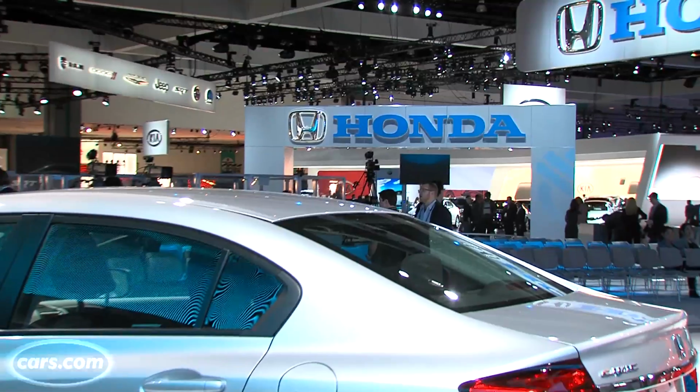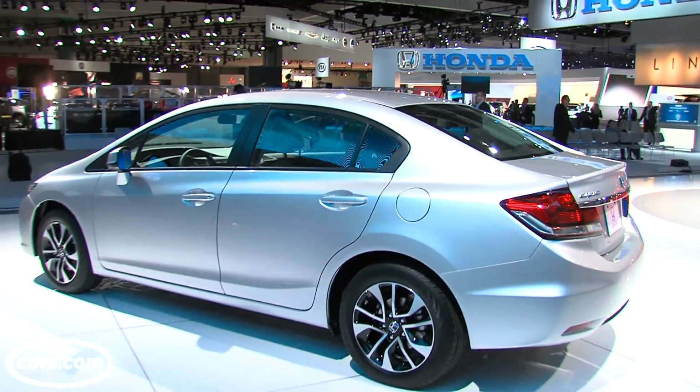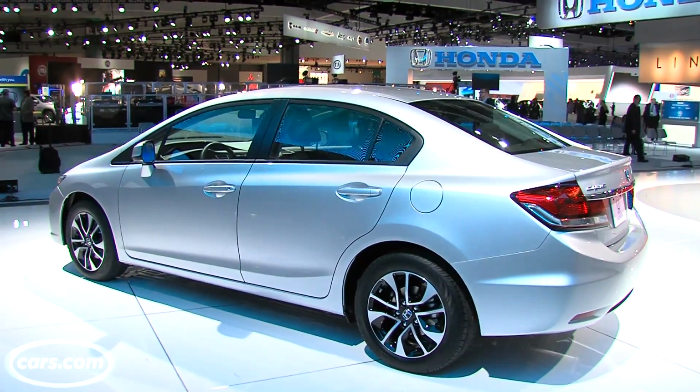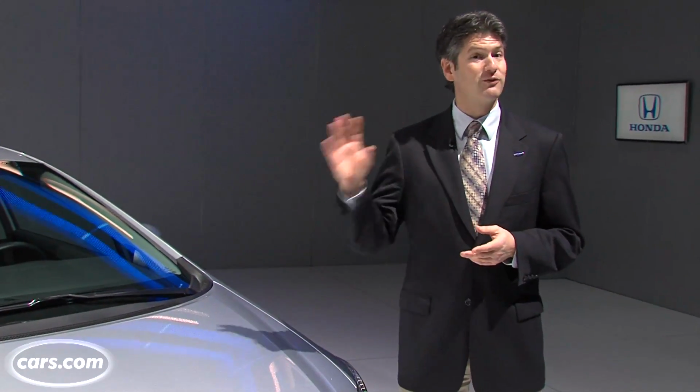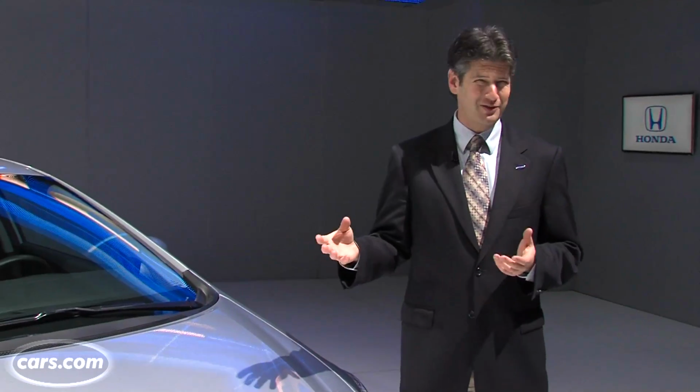Honda doesn't hide the fact that some of the changes came because there were objections, criticism to the 2012 model, because some things didn't really go as far forward as they should have to be competitive. Other things took a step back. But there's a lot more to it than that.